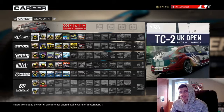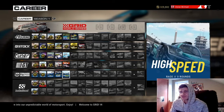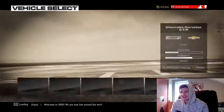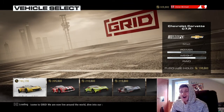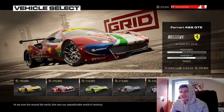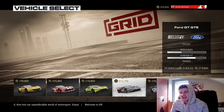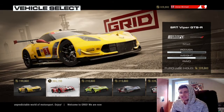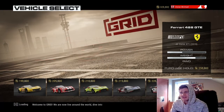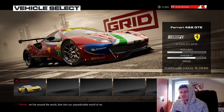Almost ran out of breath here. Okay, but now we got to scroll all the way back down to here. Oh, this unlocks some new challenges for us. High speed, that looks awesome. Barcelona time attack, okay. Group 1 UK challenge, that's what it was. Oh, man, some supercars, look at that. That was a Lamborghini 480 GTE, that looks awesome. Oh, man, but I also want to purchase the... Oh, man, the Dodge Viper. That was always my dad and I's car, but I'm gonna go with the Lamborghini, I just have to.